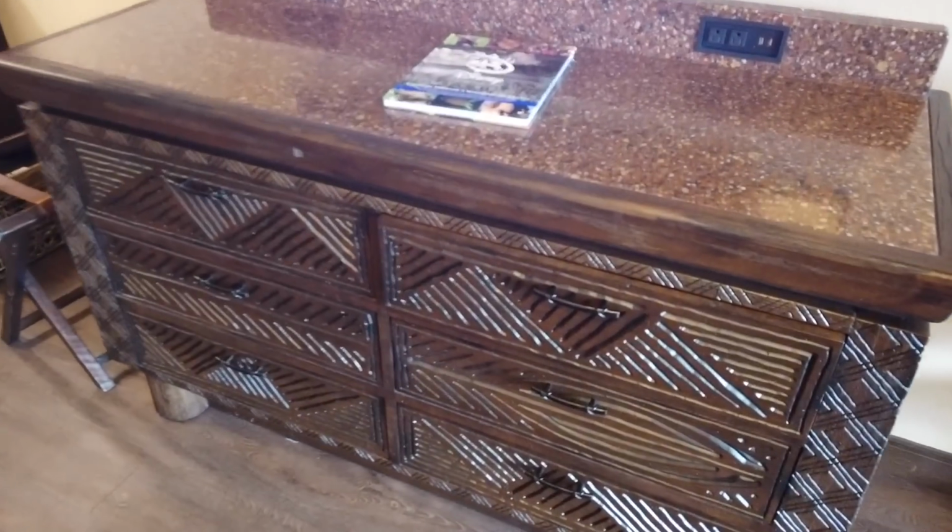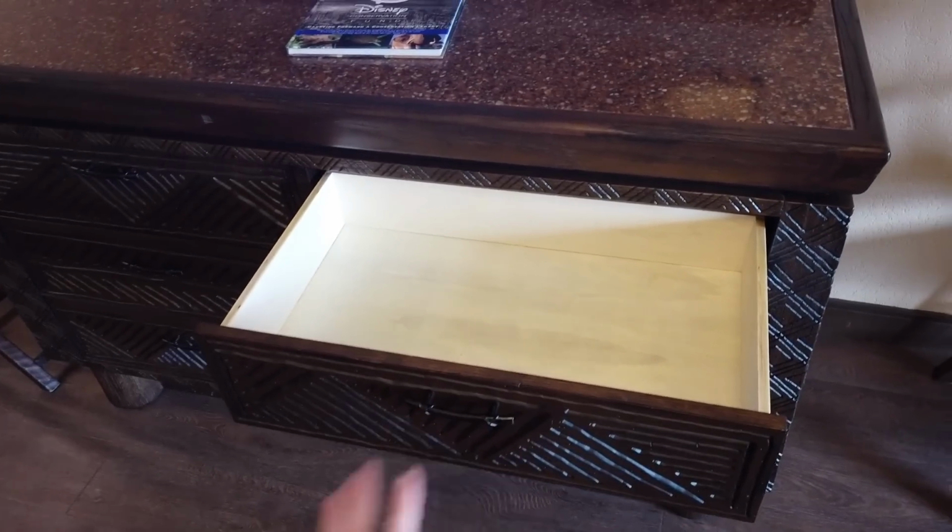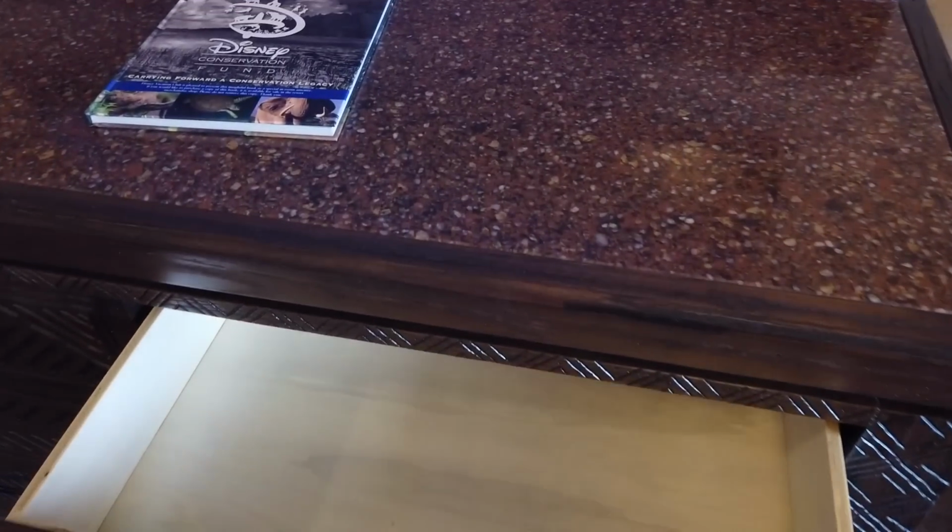This dresser has 6 drawers. They're all the same size. Pretty sizable drawers, not the biggest I've seen, but there is plenty of storage space in this room, so I wouldn't be too worried about it.